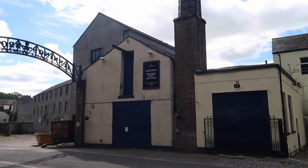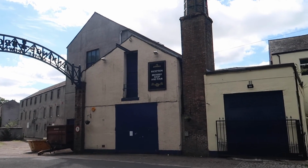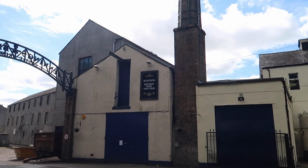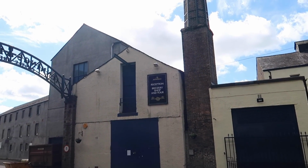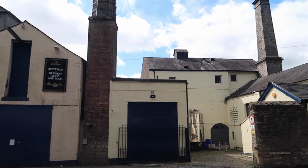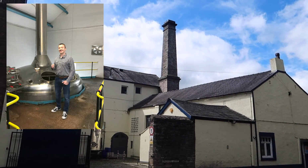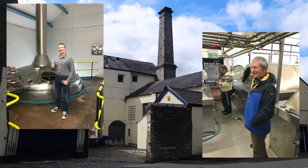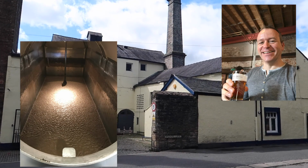During normal times, this is where you'd find the brewery shop and tour. Unfortunately though, times being what they are, all closed at the moment. But if you are in Cockermouth and the shop is open and the tours are available, make sure you do a tour, because they are really good. Did a tour of the brewery a few years ago with my dad and brother-in-law. Really enjoyed it. Well worth it.